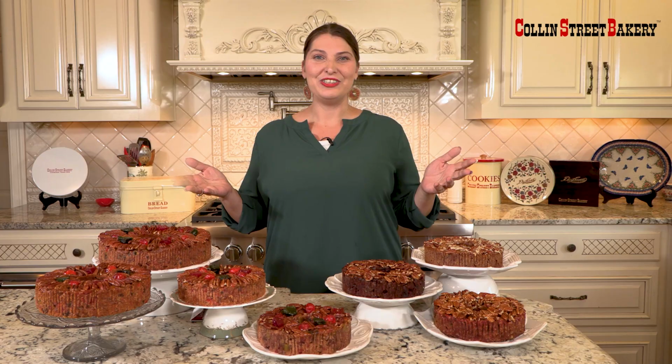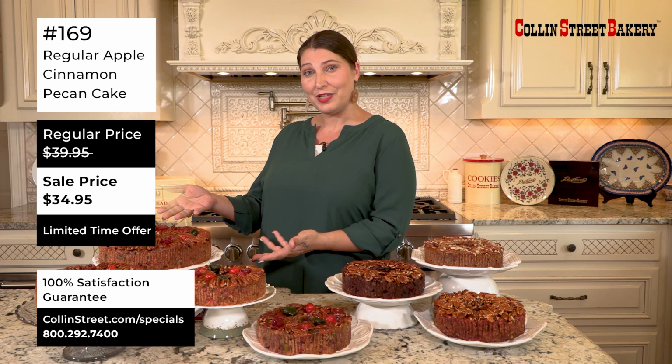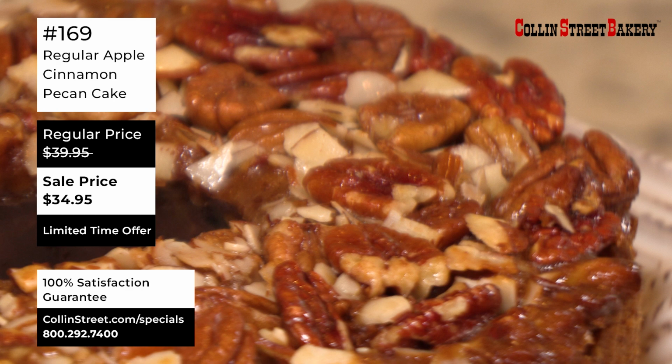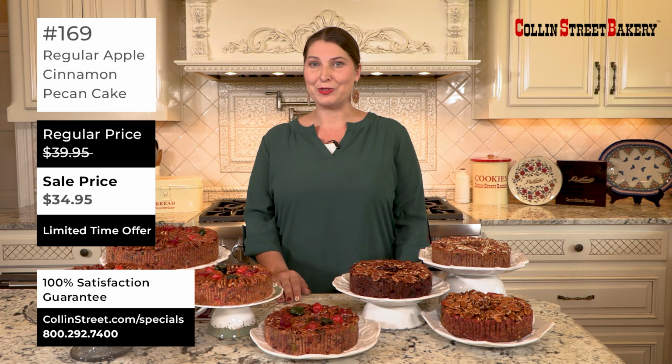Now it's apple season, y'all, and I wanted to share with you one of my personal favorites, the apple cinnamon pecan cake. It's made using the same great recipe as our world famous deluxe fruitcake. However, it only features glaceed apples along with a hint of cinnamon. The topping features almonds along with pecans, and it's perfect when you put it in the microwave for about 15 seconds with a warm cup of coffee in the morning.